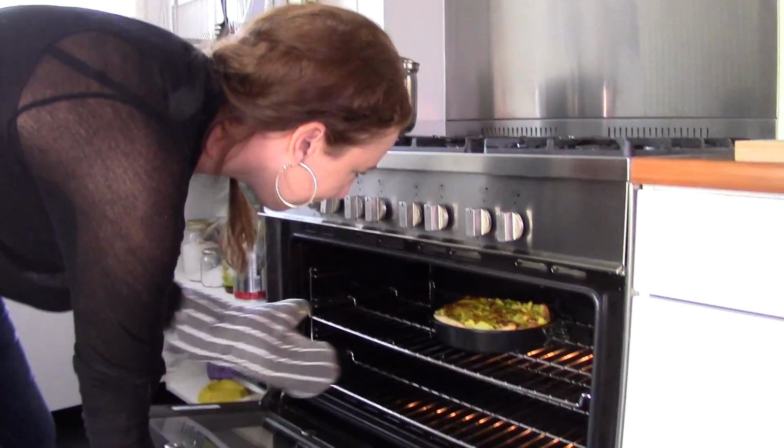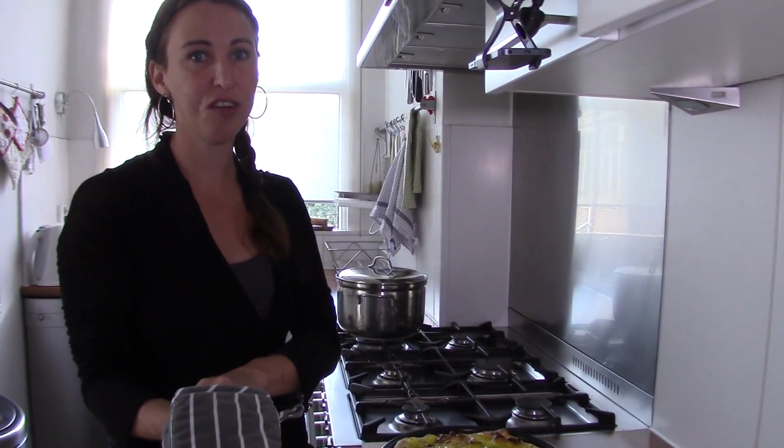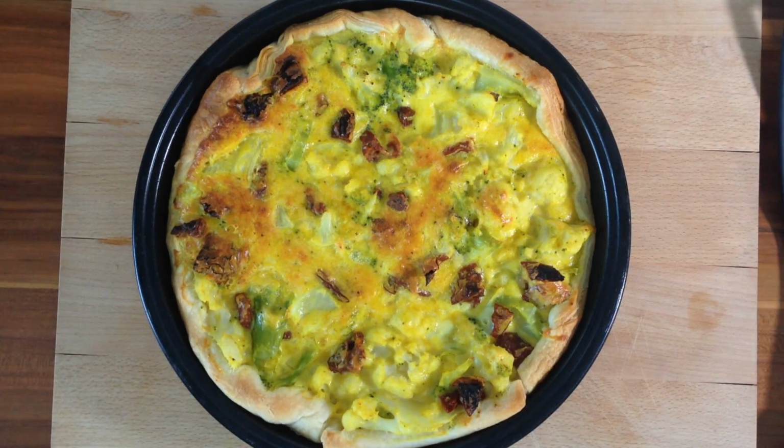Take it out of the oven. Let's see how it looks like. What we really wanted to show you is how much plastic you actually use when you make a simple recipe like this. Thank you so much for watching our little cooking exercise.